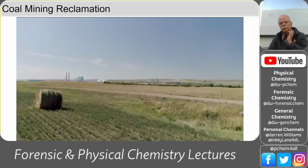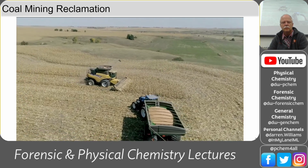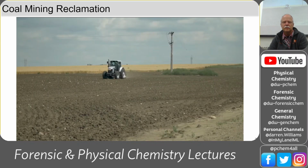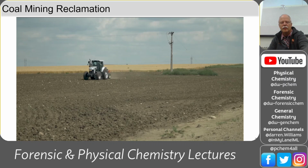Part of that permission is a bond that lignite mining companies put money into for the land they plan to mine. This bond is to ensure that no matter what happens, there will be the money available to reclaim the mined land back to a condition.